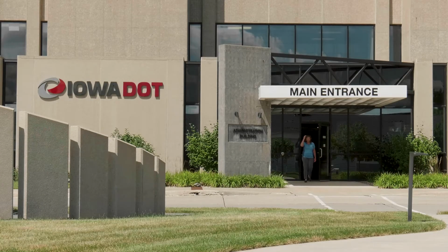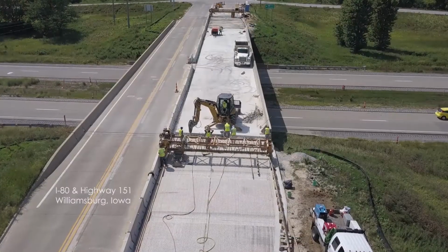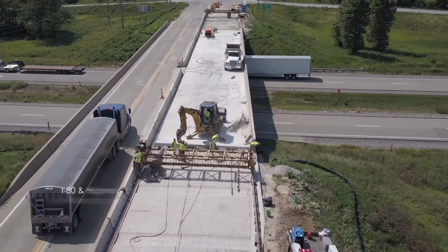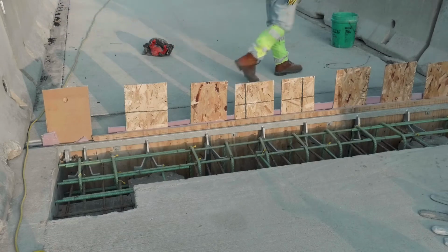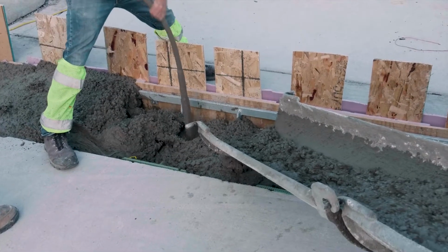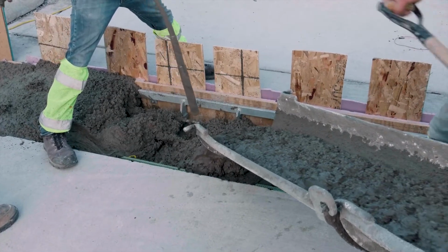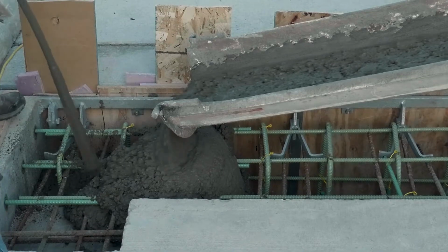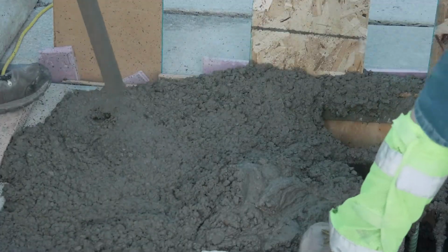Iowa has a similar size program. We'll do more deck patching, joint replacement, some approach pavement repair work, that type of thing that's harder to get done with our normal program funds. They're things that happen fairly quickly and you need to react to them, and this money helps us react to things a lot faster when we need to, or do some of the deck washings and things that we'd like to do that we can't otherwise do.